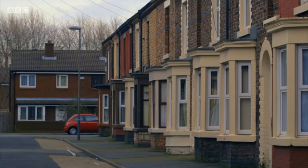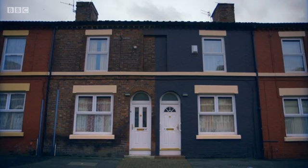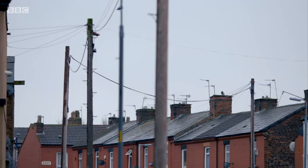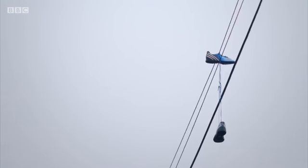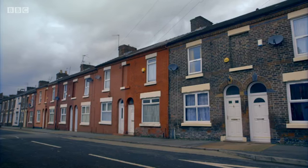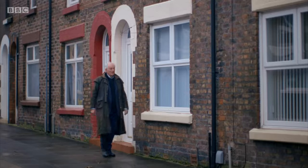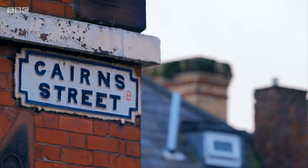Toxteth, south of Liverpool city centre, was one area changed beyond all recognition by the terrace. From a high of Victorian industry and immigration to a low of post-war decline and decay, Toxteth's terraces have seen it all. And it's through the turbulent history of these streets that I want to chart our enduring love affair with the terrace.